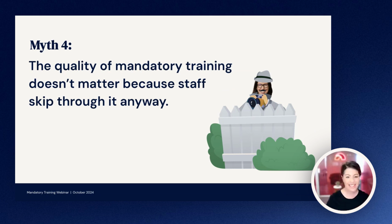The quality of mandatory training doesn't matter because staff are going to skip through it anyway. Oh my gosh, I said it. Busted. We know the types of behaviour that can be associated with mandatory training, but that doesn't mean that we don't need quality modules. Good quality design and integrity theoretically might encourage better engagement and achievement of the desired learning outcome. And regardless, it's critical.